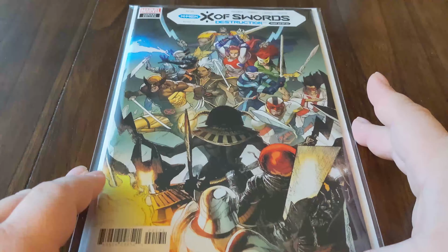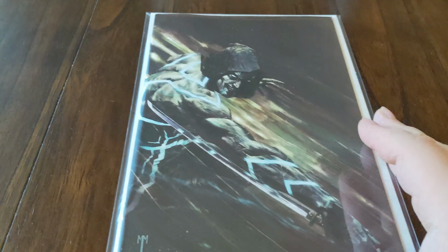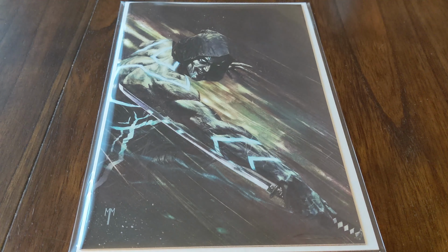X of Swords Creation was the last one. This one's X of Swords Destruction, which was the finale, I want to say. Part 22 of 22. So, again, I haven't read any of the X of Swords stuff. I think this is X Force 13. Also a first appearance. Also an issue I haven't read yet.